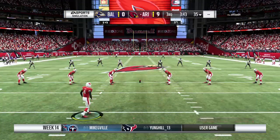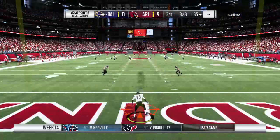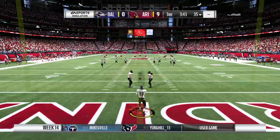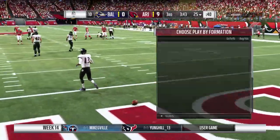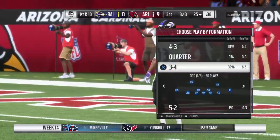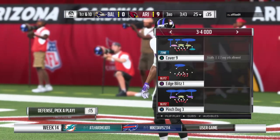And he lives up to the adage that every offensive coach has ever said to us. We want to end every possession with a kick, right? For them, it's either extra point, field goal, or at worst, a punt. In this case, it's been 3s. And now Baltimore gets set to take the field.